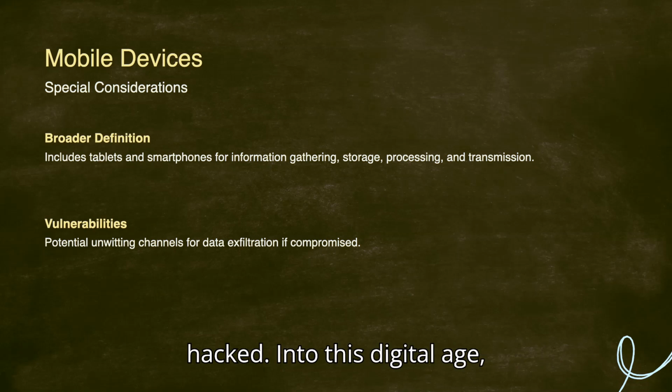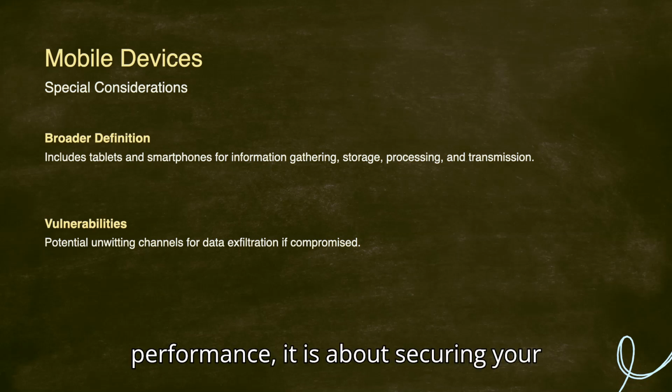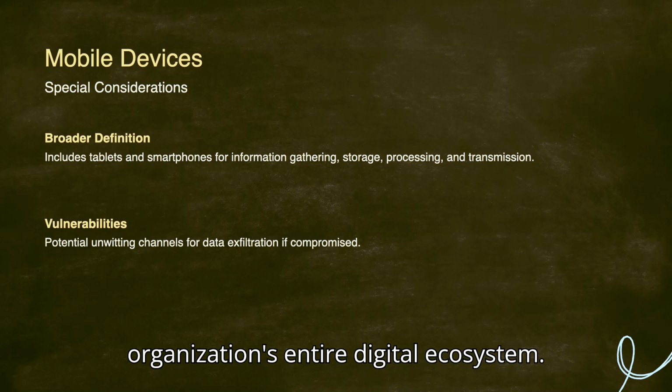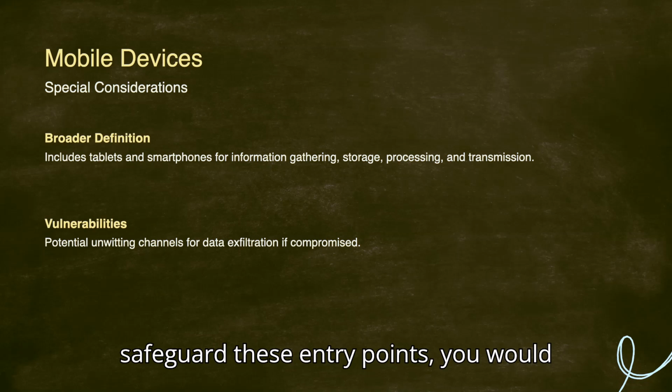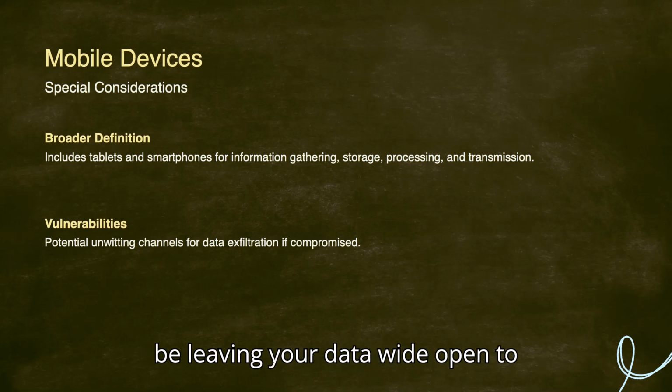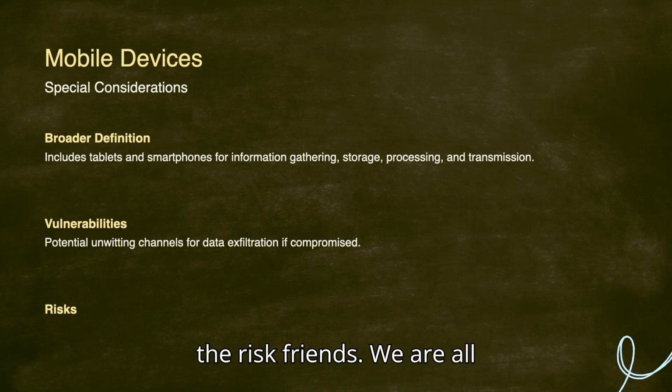In today's digital age, protecting these devices is crucial. It's not just about convenience or performance, it is about securing your organization's entire digital ecosystem. And if you are not taking steps to safeguard these entry points, you would be leaving your data wide open to potential threats.